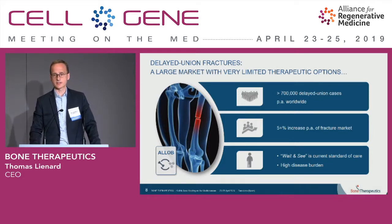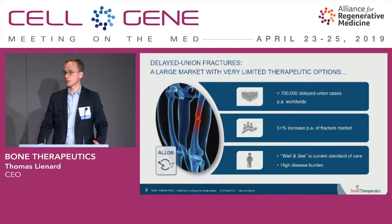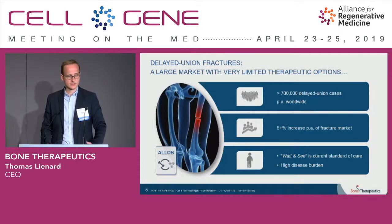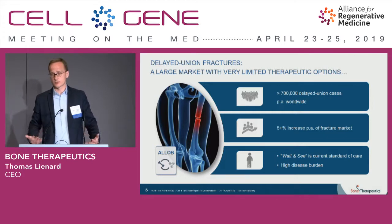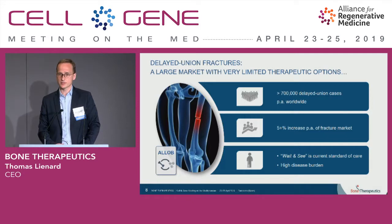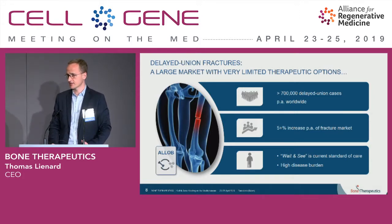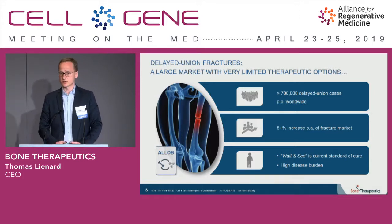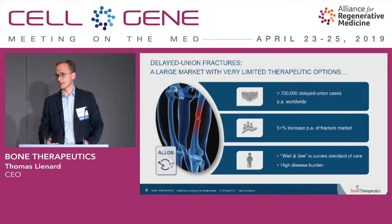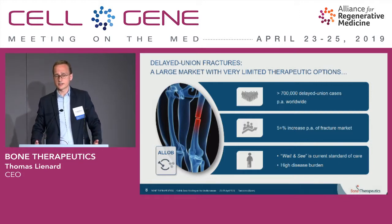So if we're talking about delayed union fractures, as I said, we're talking here about those severe fractures, for example, after a car accident or a sports accident. Those fractures normally heal in 3 months, but in some cases, in particular in patients that have risk factors like open fractures, high energy fractures, smokers, etc., it's much more difficult to heal. So those patients are left with nothing 3 months after the fracture. If it has not healed, there is nothing offered to them besides wait and see.